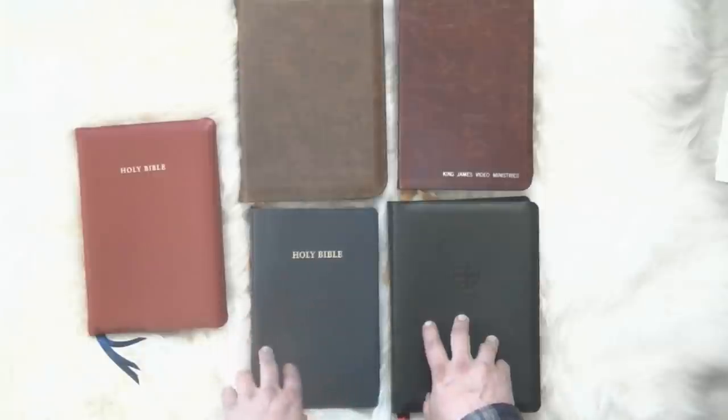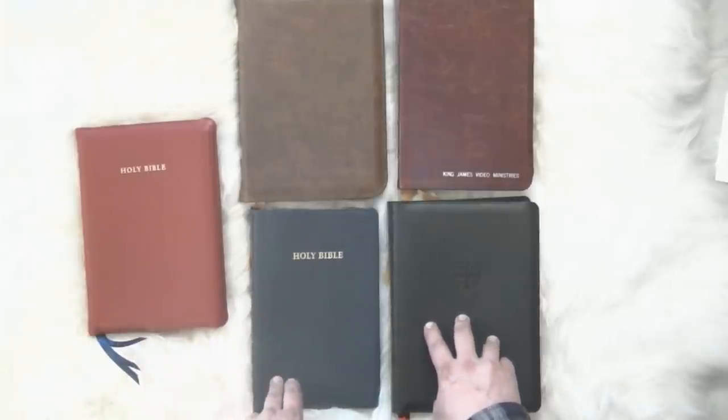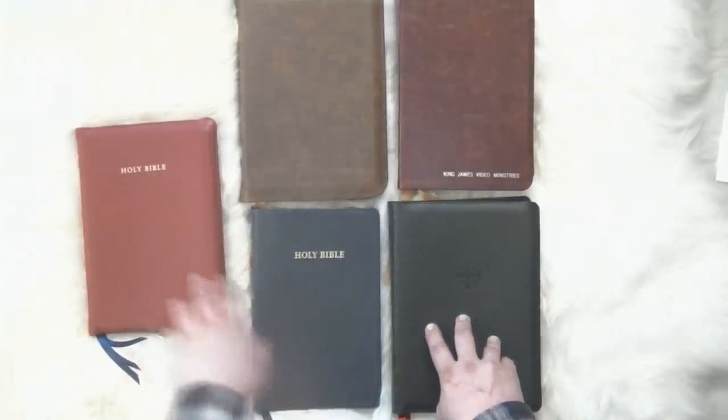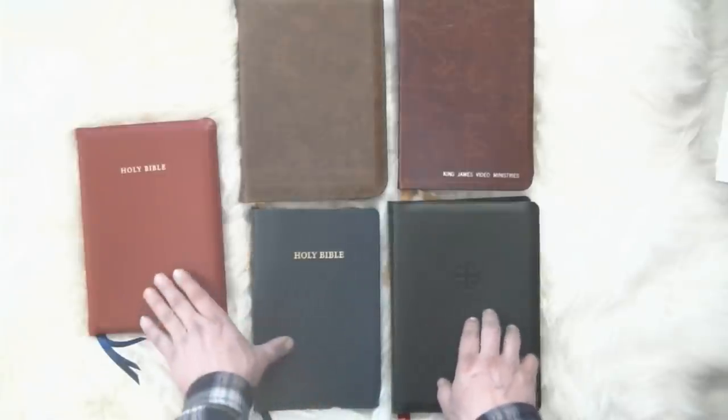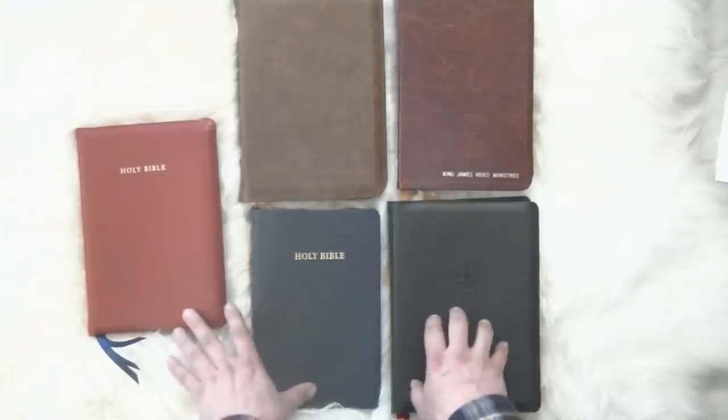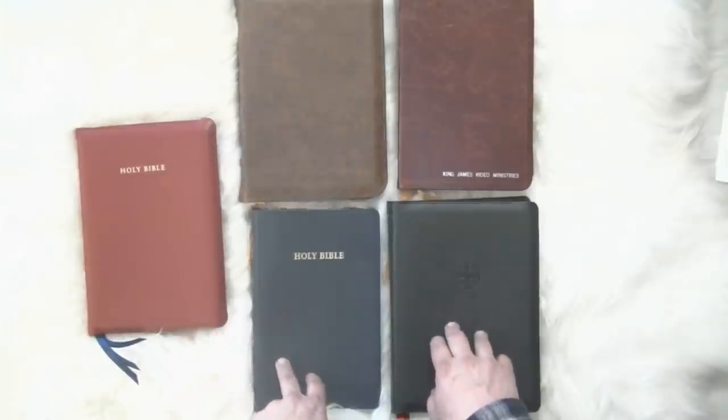I'm not going to put up the prices because they're subject to change. But they're a couple hundred dollars each. They're not cheap. These are very expensive Bibles down here. And your money is going to people that are publishing new versions. I take issue with that.